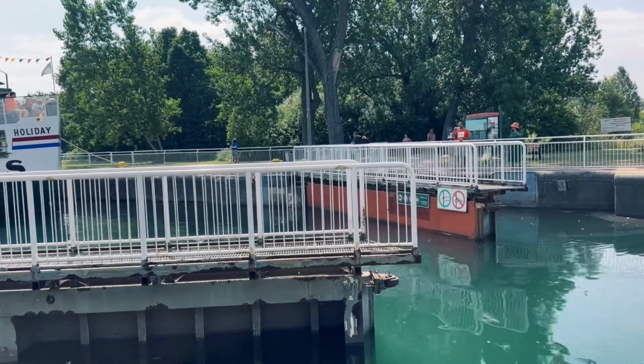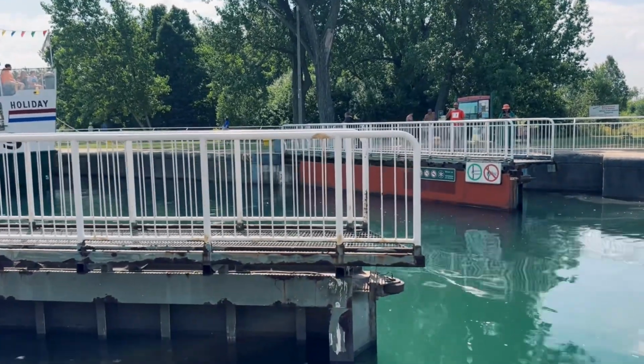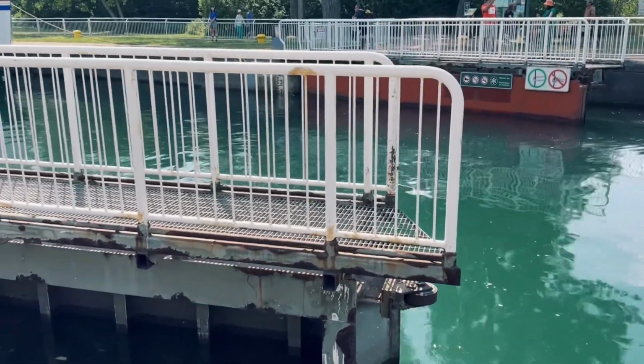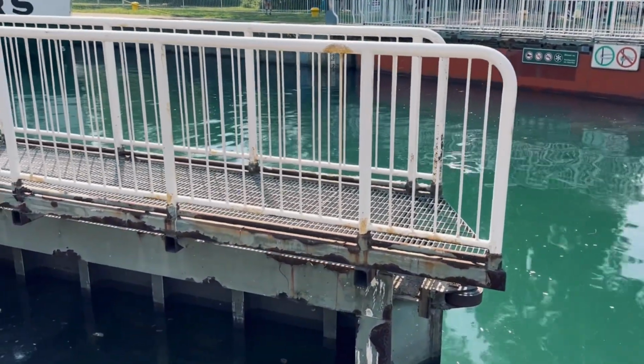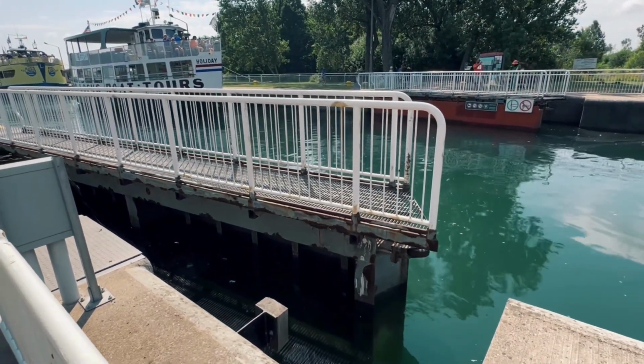The Canadian Sault locks are a testament to the ingenuity and hard work of those who built and maintain them. Whether you are into history, boating, or just looking for a unique experience, the Sault locks in Sault Ste. Marie, Ontario are a must visit.